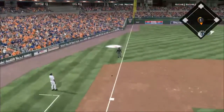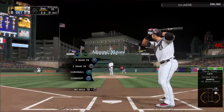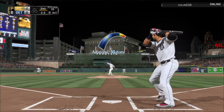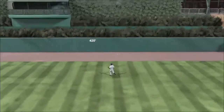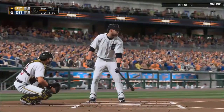Swing, and he pops it up over toward foul territory. But this will land untouched. High fly ball out to straightaway center. Marte has to roam straight back, but he has it for the first out.